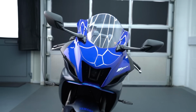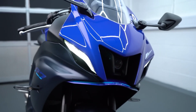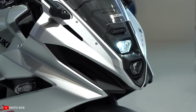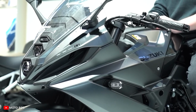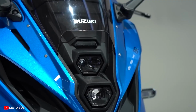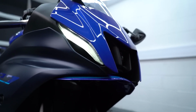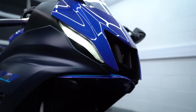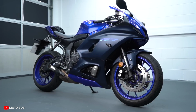If we judge them from design perspective, the table turns, because we cannot deny that the R7 is a sexier sports bike compared to the 8R. Meanwhile, the design of the GSX-8R is not very attractive to some people, including me. I'm not actually a Suzuki hater here, but we have to admit that if we had to choose between these two models based on their design, I'm sure many would think that the R7 wins hands down when it comes to design.